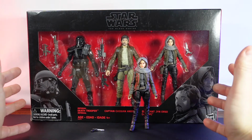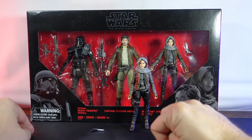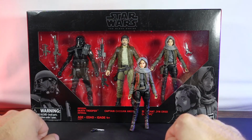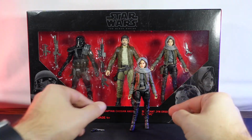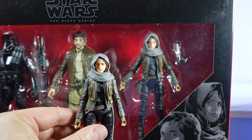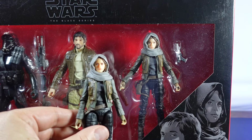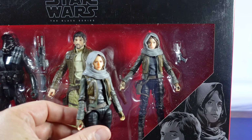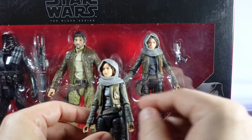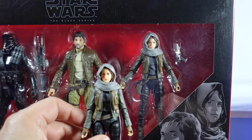So as you can see, I've got a 3-pack here of the original red box Black Series figures for Rogue One. We've got Andor there, Erso, and then a Death Trooper. As you can see on the face, I hope you can see on the face. We'll bring her a little closer here. It's such a difference when it comes to the paint application. The figure itself, from everything that I've heard, is exactly the same. However, the paint on the face is definitely different. That doesn't even look like her on the red box one.